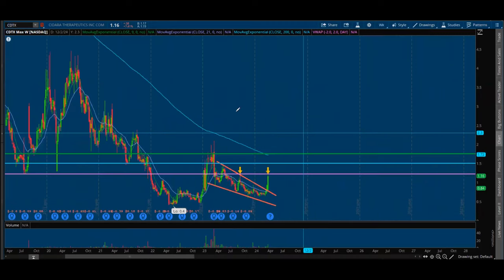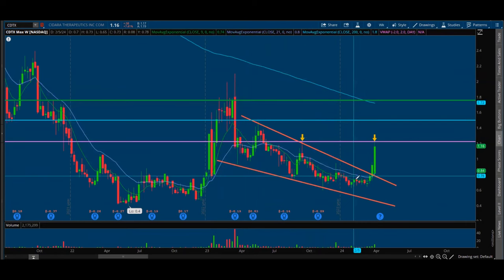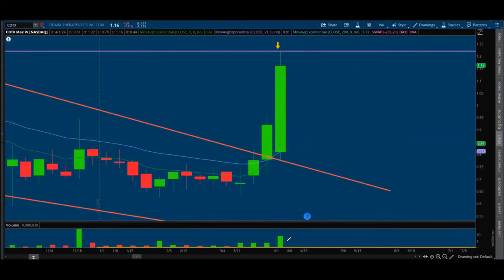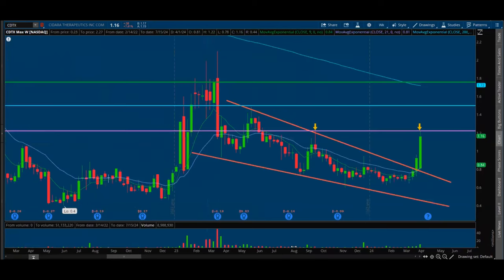And the break of our 12-month downtrend. So again, this is from March 20th. Now we're breaking out of this 12-month downtrend, and now it looks really, really good. Four consecutive green weeks here. Very, very bullish price action. One you should definitely keep on your radar going into earnings, which is about 9 days out.